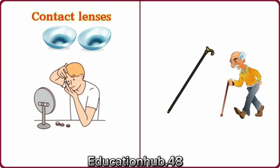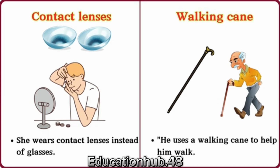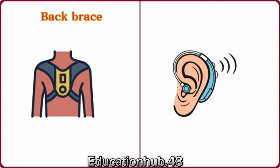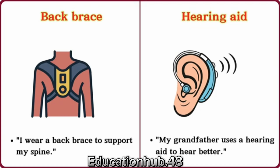Contact lenses. She wears contact lenses instead of glasses. Walking cane. He uses a walking cane to help him walk. Back brace. I wear a back brace to support my spine. Hearing aid. My grandfather uses a hearing aid to hear better.